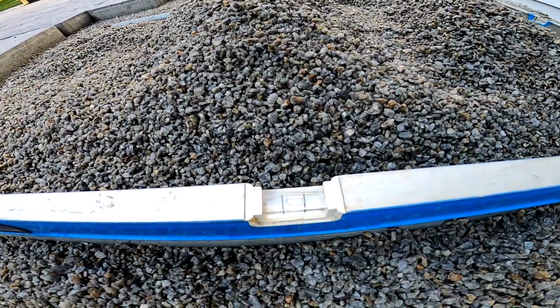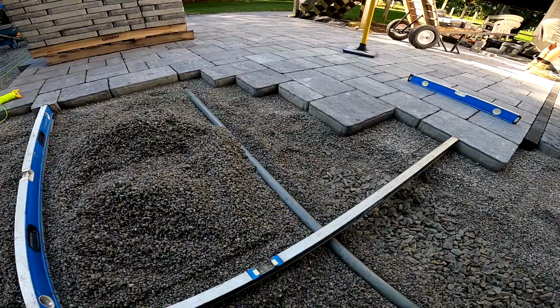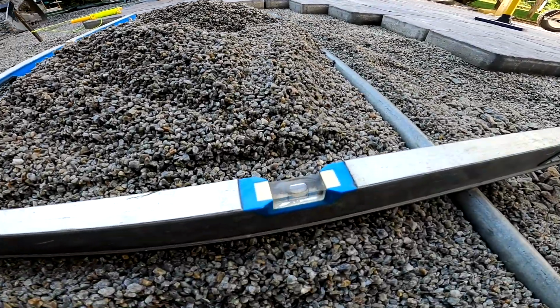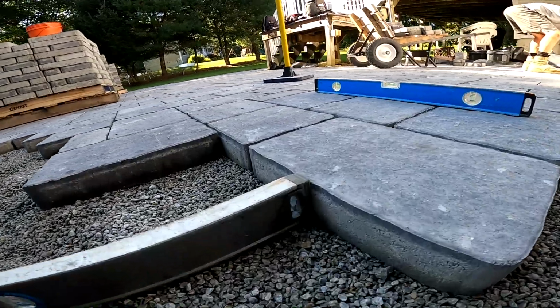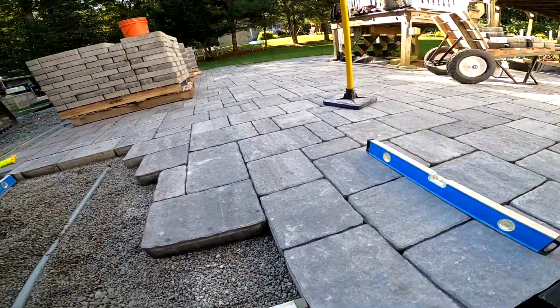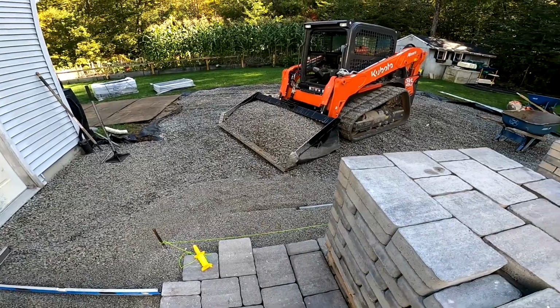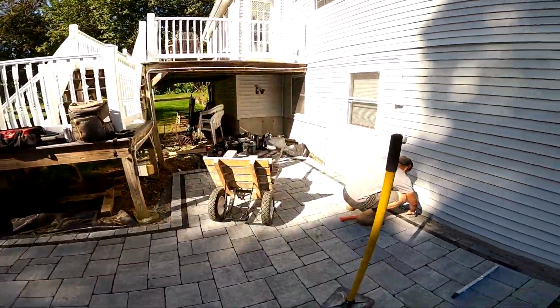Set it at 1/8 of a slope. And then we do the same thing on this one. So we got our 1/8, and we're just over the paver. Then we're almost at our, I think it's about halfway. Maybe a little bit more.